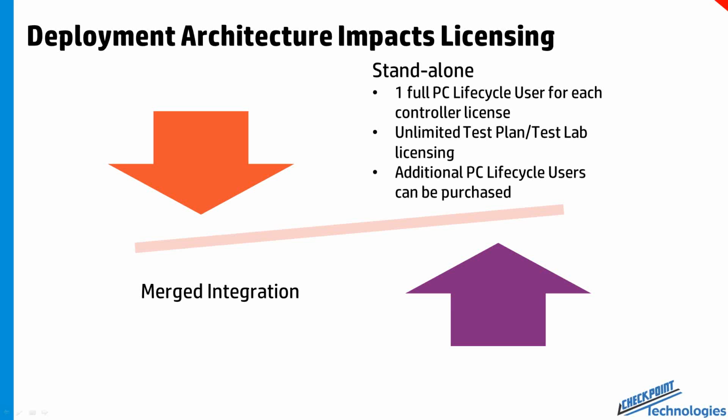Now, you can also purchase additional PC lifecycle users. So if you have a standalone installation and you want more people to be able to manage defects and requirements, you can purchase additional licenses for that functionality.